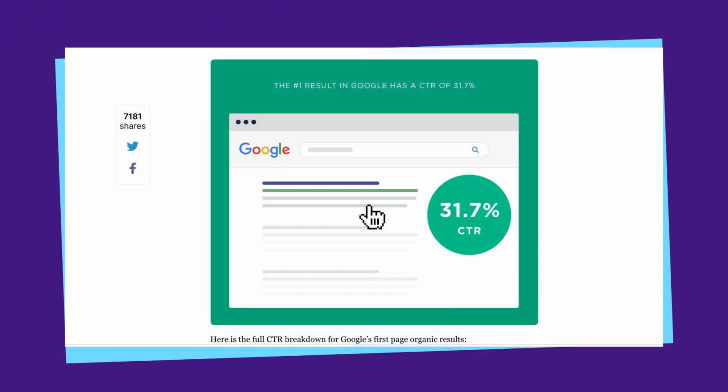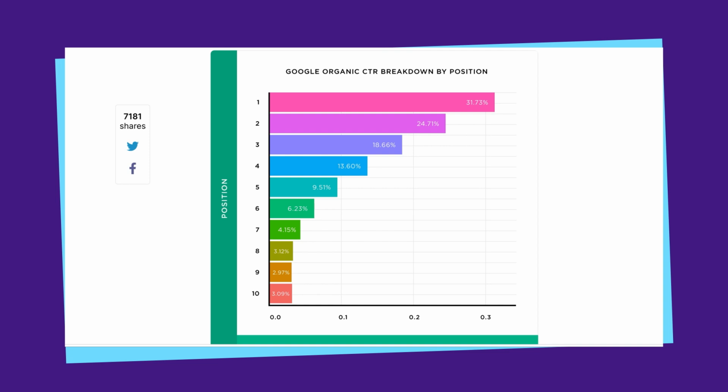In fact, according to a study conducted by Backlinko, the number 1 spot gets 31% of the total clicks for a keyword, while the number 5 spot only gets 9% of the clicks. That means if you go from position number 5 to number 1, it will produce huge organic traffic gains. So that's why you need to focus all of your initial efforts on these low-hanging fruits.